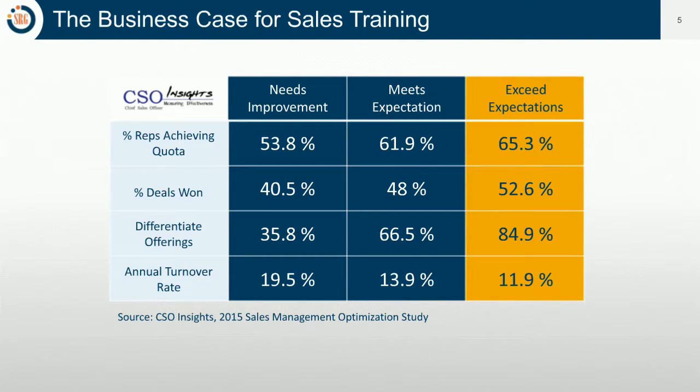A lot of times we hear from clients is that their offerings are often getting commoditized. So the ability to differentiate your offerings or your solutions is really key for being able to sustain margins and improve win rates. And also, companies that typically have really good programs actually have much lower turnover rates.